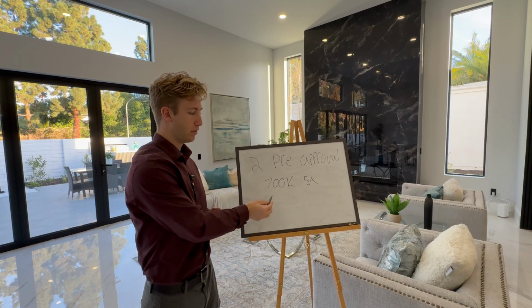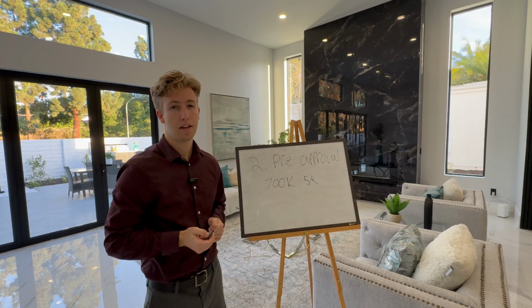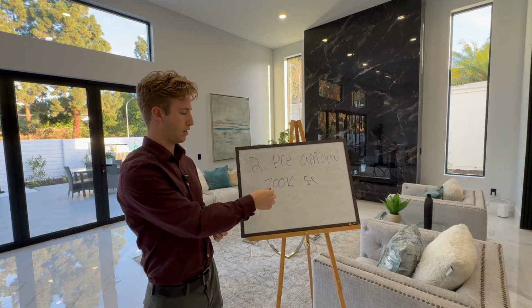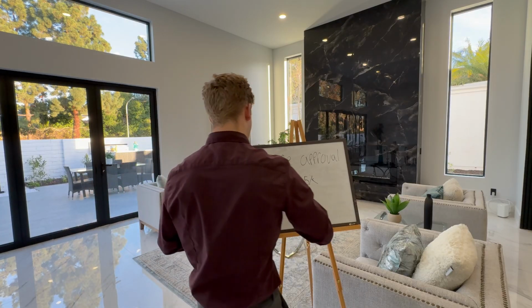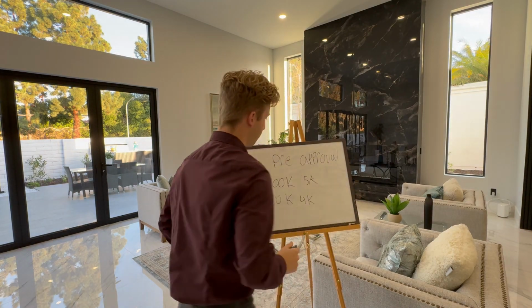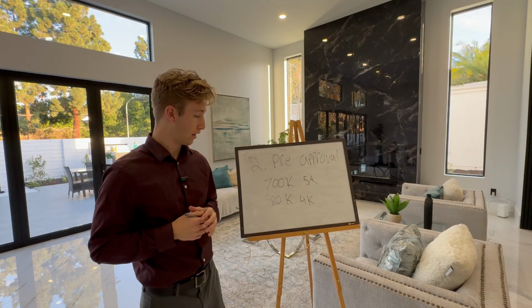Just because you're pre-approved for a $700,000 house at $5,000 a month doesn't mean you should be spending that much. So maybe, I don't know exactly what it would be, but let's say a $580,000 home would have you at that $4,000 a month cost. That's why you want to make sure that you do a thorough budget beforehand.